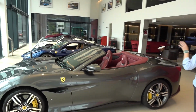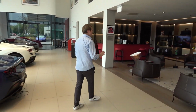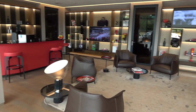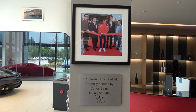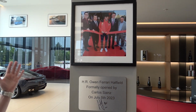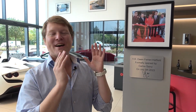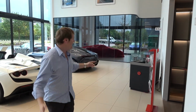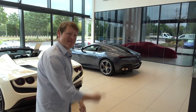Over towards this side, plenty more cars on display, but I want to bring your attention over to the lounge and the most incredible of coincidences. This is of course the client chill out area, but also with a plaque here, because the showroom was opened 2 months ago by one Carlos Sainz, Ferrari F1 driver, who just so happens to yesterday have won the Singapore F1 Grand Prix, breaking the end of Red Bull's pretty dominant season so far. So pretty cool timing that we're now here and heading over there, where behind me, under the covers, is the new car. Let's go take a look.